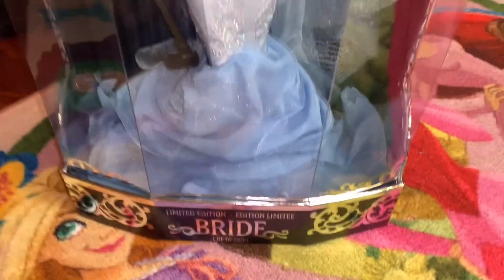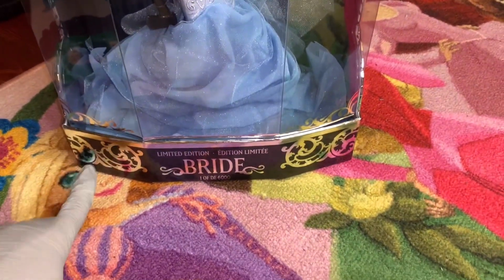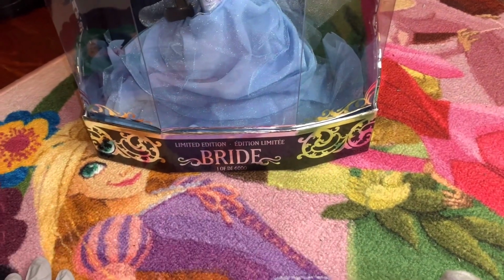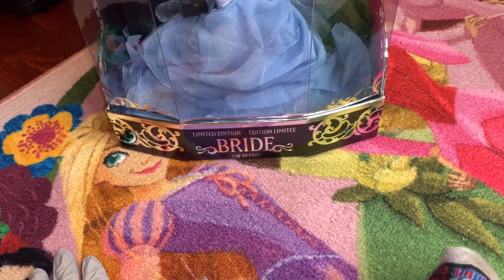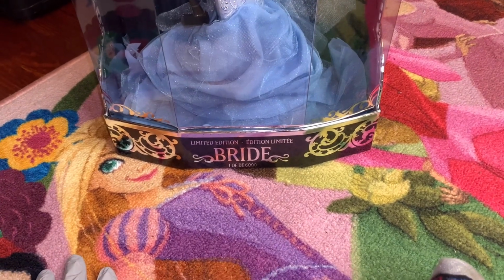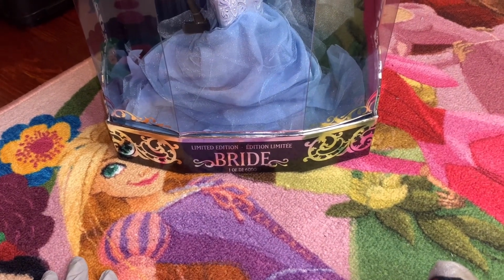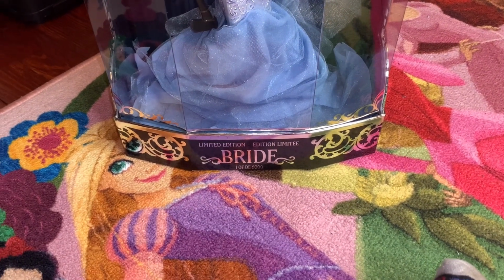Moving down, there's more of these beautiful silver details, and it actually carries through down here next to her name. So they market her as the limited edition bride, one of 6,000. I wish this said Constance Hatchaway down at the bottom, but I understand why they have to just say generally this is the bride from the Haunted Mansion. Just better marketing for her.